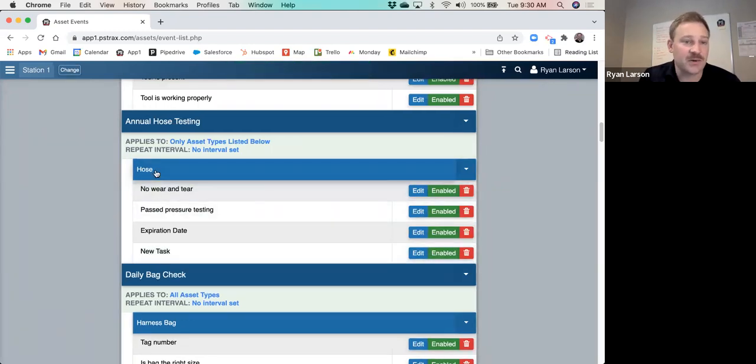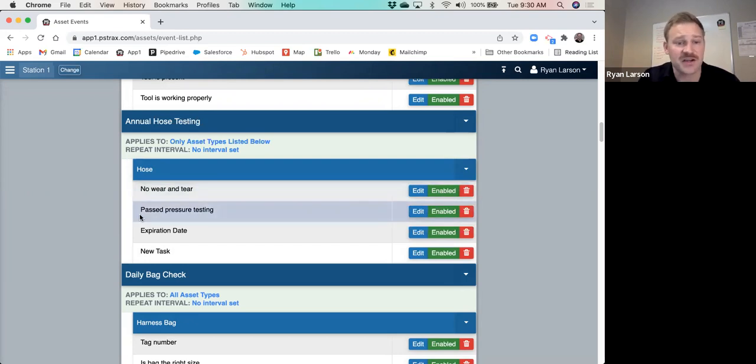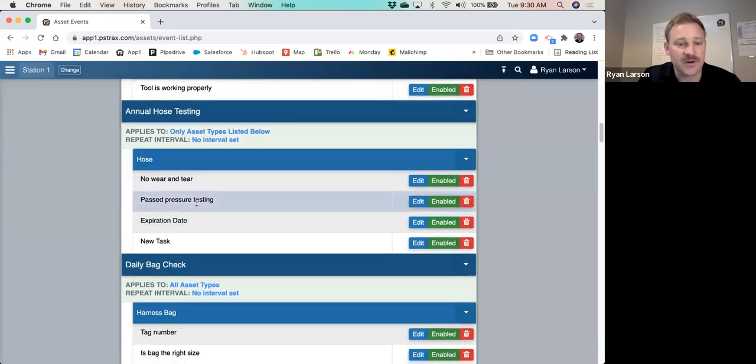So going back to your question, we can pre-populate this with the standard checks, but then we can always customize it and delete things or add in other checks that you would want for your agency. So that's how we set these events up.